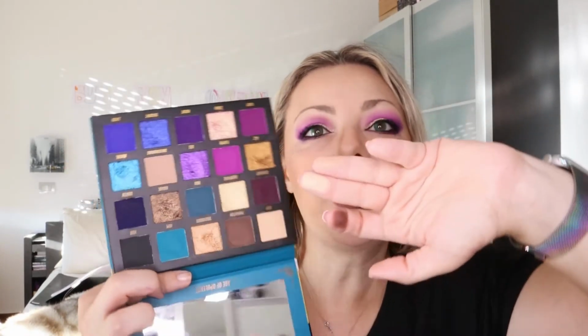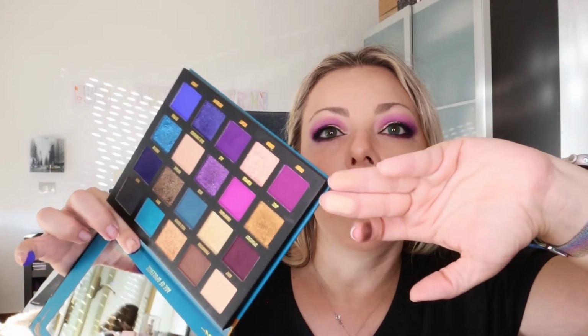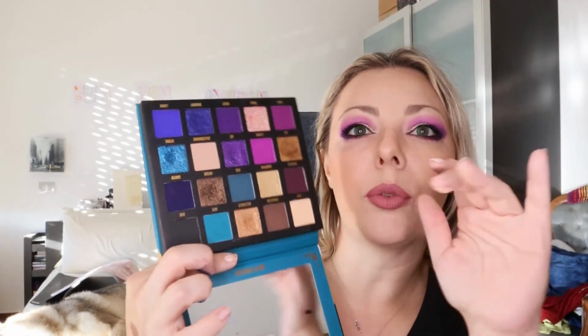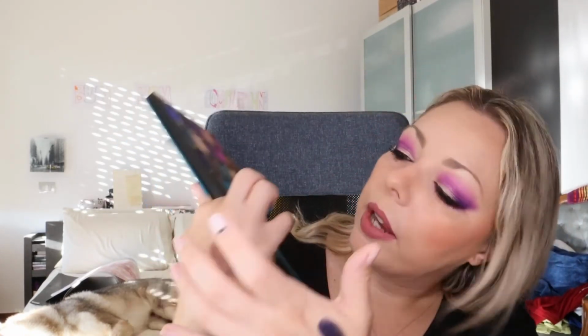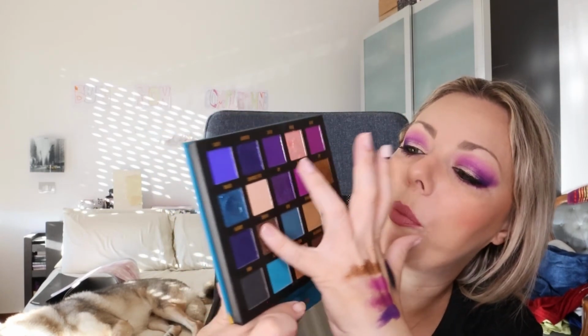These are similar, but they are not the same. This is a creamy beige shade. This beige shade goes with every other shade in the palette. I've used it with the greens, with the blues, with the purple, so that's great. And also this brown here, this shimmery brown. Oh, this is such a beautiful brown.